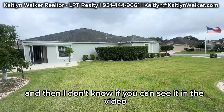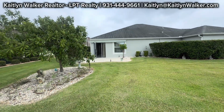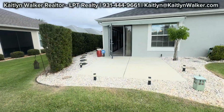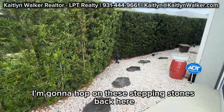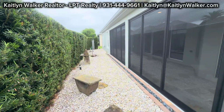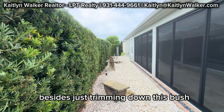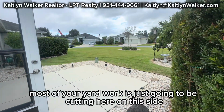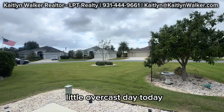And then I don't know if you can see it in the video, but there are little spikes on the top of the roof, and that is going to be lightning rods. All of these lights out here, and they do light up at night. I'm gonna hop on these stepping stones back here just to show you how beautiful this is. That's the enclosed lanai where we just were. So behind here, you don't really need to do any maintenance besides just trimming down this bush. Most of your yard work is just going to be cutting here on this side. Little overcast day today.